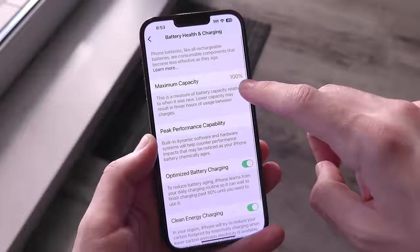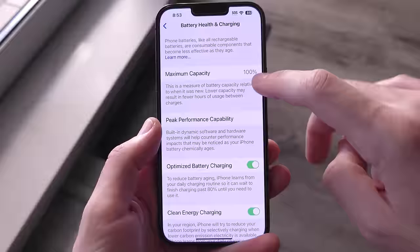This is higher. Mine's still at 100% because I switch phones more frequently than the average user. But if you do look for one of these used, make sure they have at least like 95 or higher on that battery health, so you have a lot of life remaining.